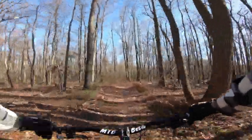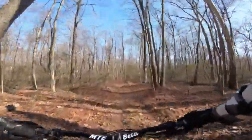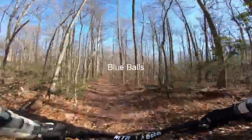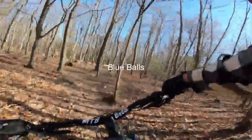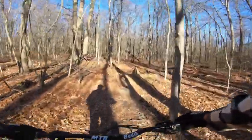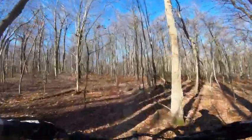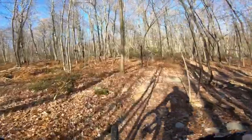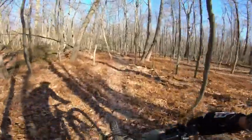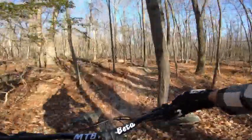All right, Frederick Watershed. It is a very cold, high 30s. Blue Balls was a really cool trail. It had some decent flow to it and some good technical chunk, a couple of nice features. It was a pretty good way to warm up. It was a little bit cold.